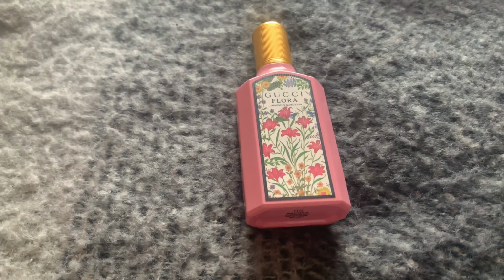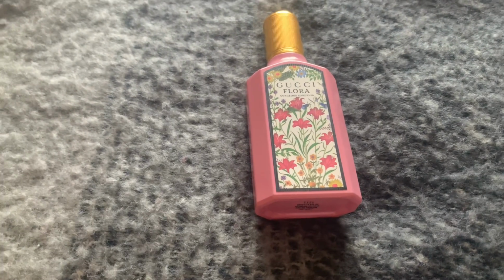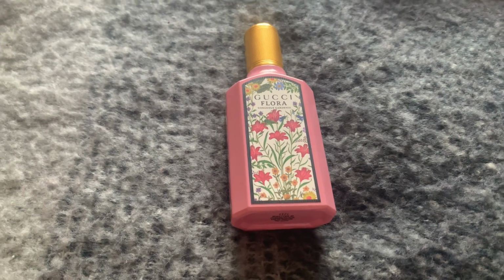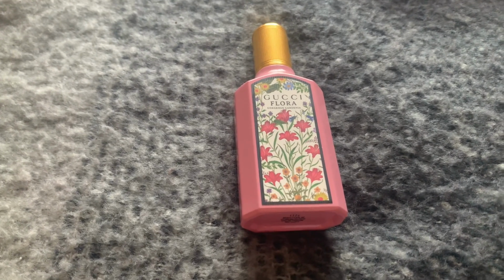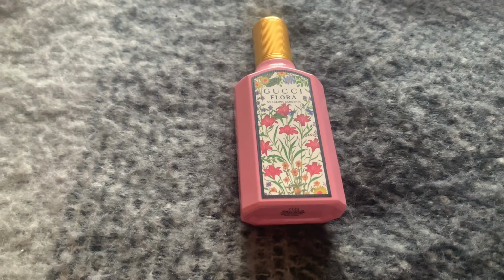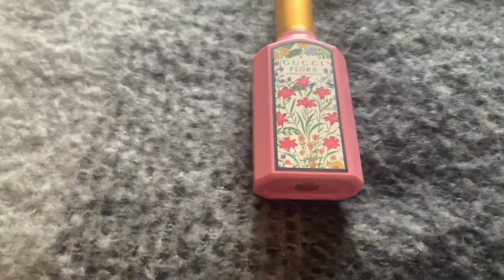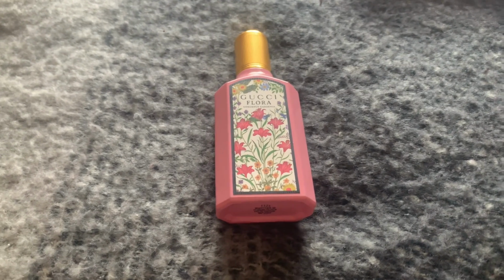Then as it starts to dry down, you do, and the gardenia, sorry. So you get gardenia and patchouli throughout the whole fragrance, okay? Then you get the jasmine in the mid. As it starts to really dry down, you do start to pick up the jasmine, and it's a safe jasmine. So if you're quite sensitive to jasmine, this one is okay. I mean, I also have issues with jasmine as well, but it is okay for me.